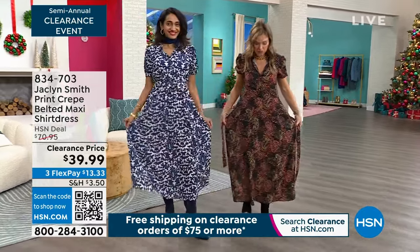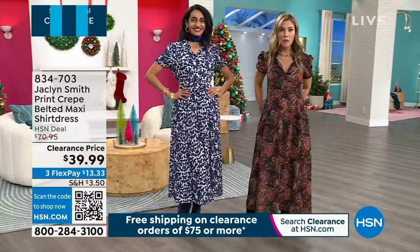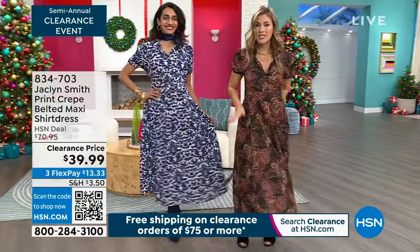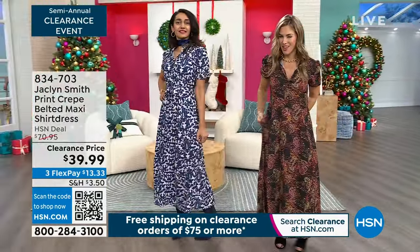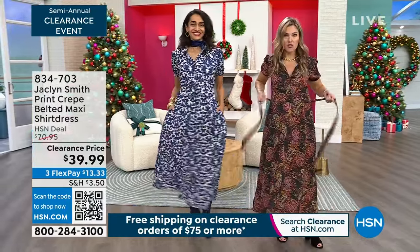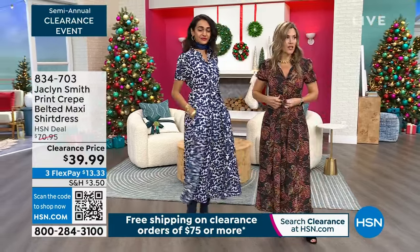It's actually shaped A-line, so you could wear it without a belt, and it still has tons of room, tons of movement. Now, the dress itself doesn't have stretch, but it does have pockets and movement, and you can take the belt, which is removable and adjustable, and tie it.